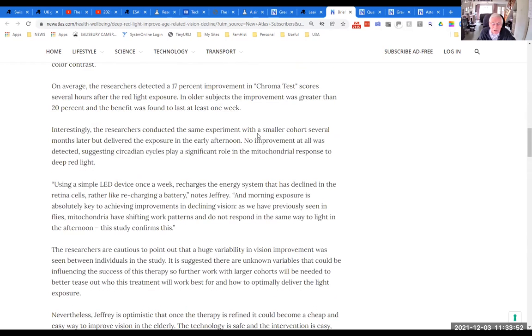Anyway, the same experiment on a smaller cohort months later, but delivered the exposure in the early afternoon. No improvement at all was detected, suggesting circadian cycles play a significant role in the mitochondrial response. There you are, Brian, it tells you. A simple LED device once a week recharges the energy system that has declined in retina cells, like recharging a battery. And morning exposure is absolutely key to achieving improvements in declining vision. So there we are. So simple.